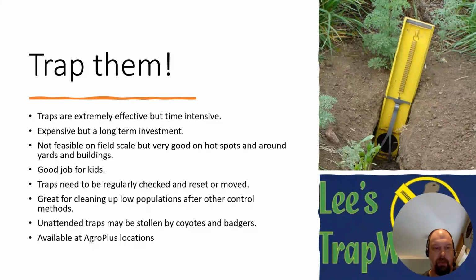Alternatively, you can also trap them. Traps are extremely effective, but are time intensive. The traps themselves can be expensive, but when it works out over a long term, it is a good investment. Not always feasible on a field scale, but very good on hot spots and around yards and buildings. Good job for kids and teenagers, keep them out of trouble. Traps need to be regularly checked, reset, or moved. They're great for cleaning up low populations after other control methods.